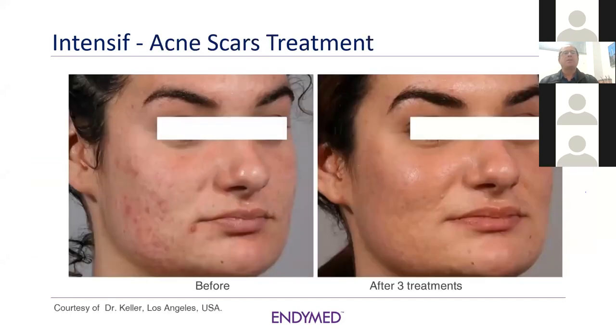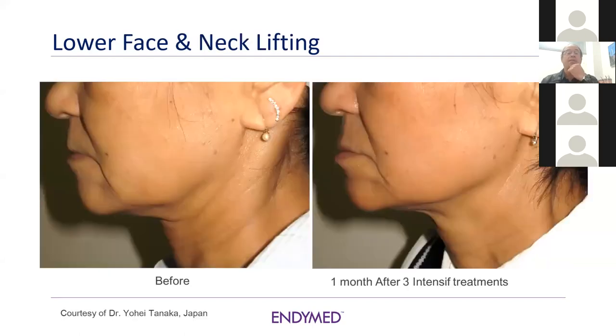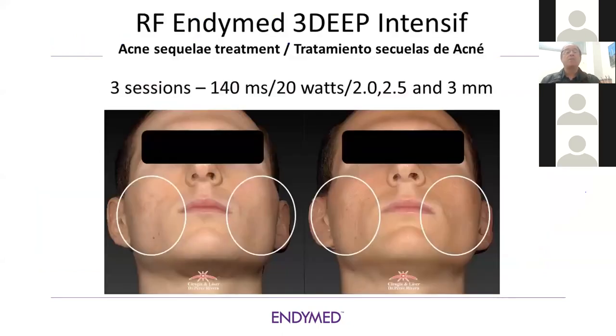So acne scars are a major indication with the intensive. Very nice clinical resolution after three treatments only. And again, here for lower face, for neck lifting or contouring of the jawline, very impressive results. Again, same area for jawline, some very nice results. These RF EndyMed 3 Deep intensive results were posted on social media. It's from Dr. Rivera in Buenos Aires.